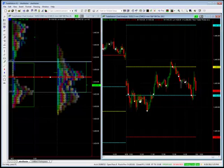I should have probably bought on this bar with a stop under the low, and I would never have gotten stopped, and then I would have got that nice run up higher. I did not buy. Shouldn't have bought on the first entry, but the second entry I probably should have bought at 14.32. Would have had a stop at 3.5 points, 14.28 half, and then I would have got 7 to the upside.